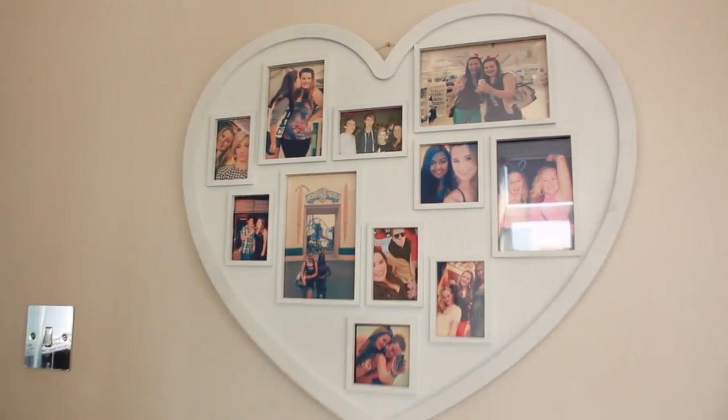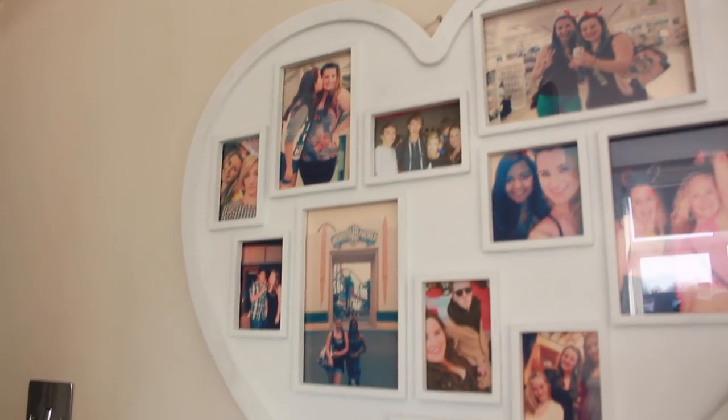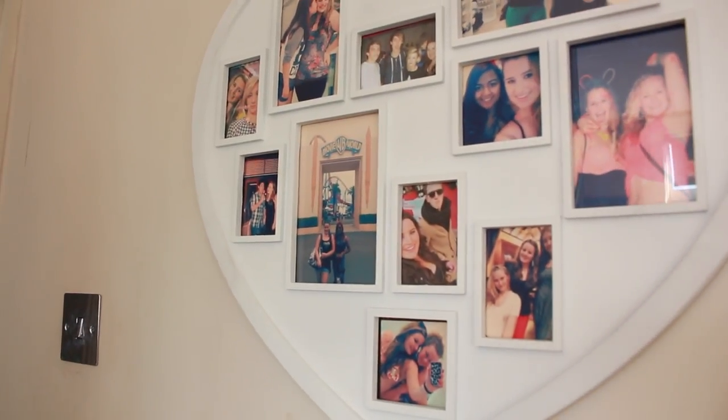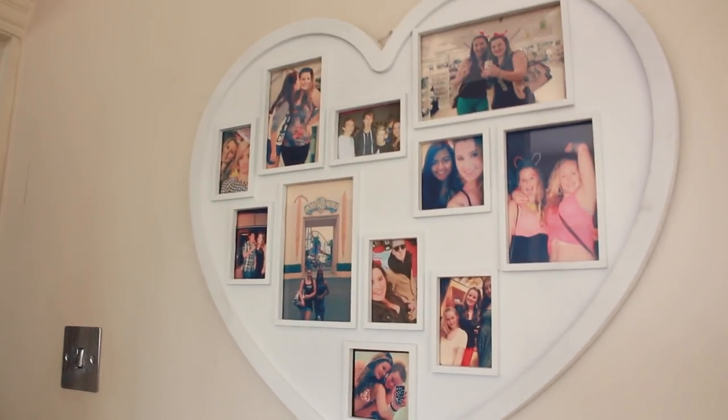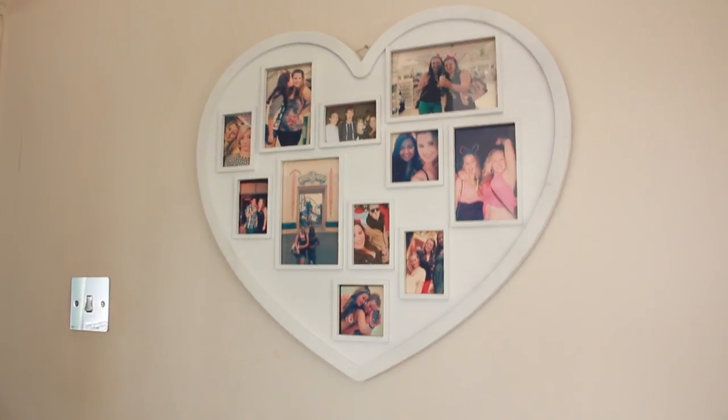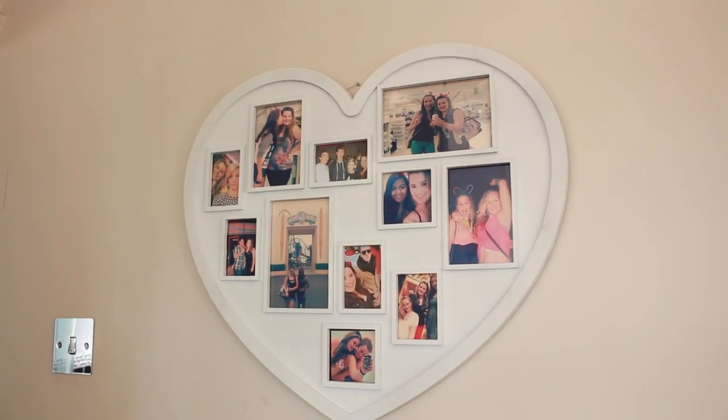And this has just got a bunch of pictures in it of me and my friends, so I love this. They have changed a little bit since the last room tour because I've changed a few pictures out and swapped some things. But all in all, it's the same sort of canvas. I just think this is a great photo frame because I can display so many things. I just shut the door.